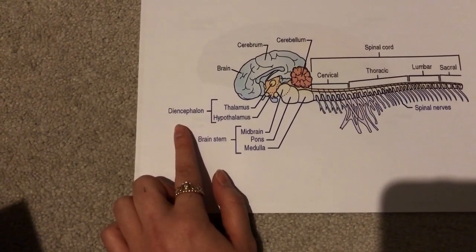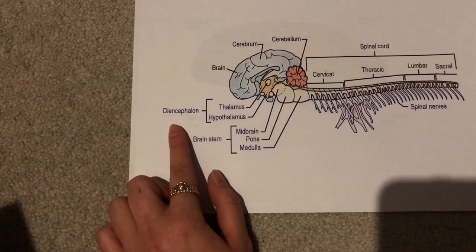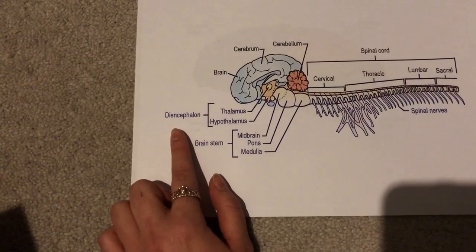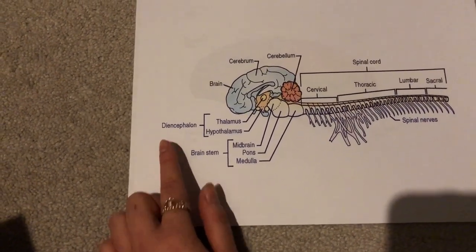The hypothalamus monitors the internal well-being of your body, such as appetite and temperature. The pituitary gland produces hormones that help regulate bodily functions, such as growth, reproduction, and conservation of water.